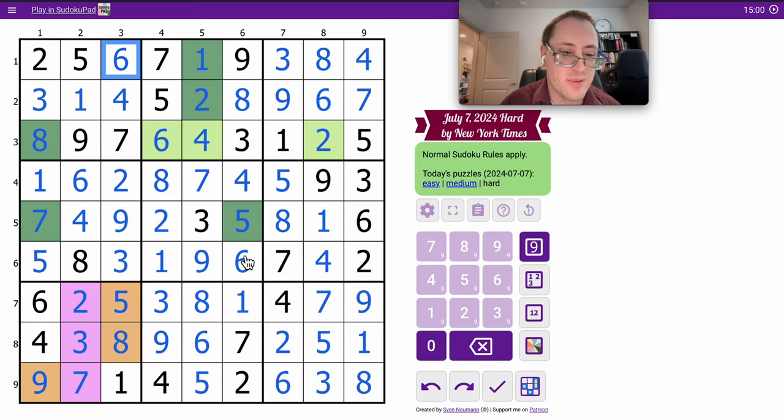Well, this wasn't bad, but I had to fill out more of the grid than usual to find five essentially hidden singles highlighted in dark green. And once I found all of those digits, it was relatively straightforward after that.